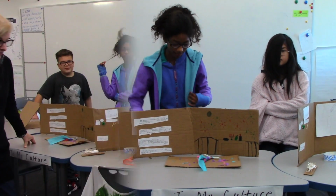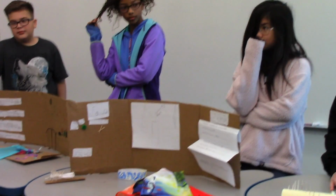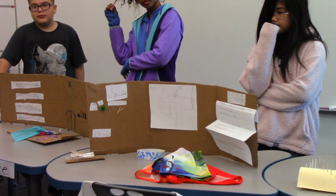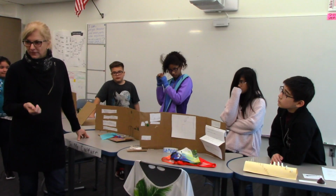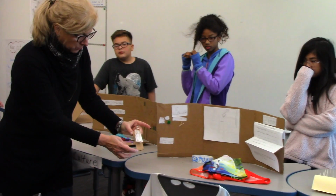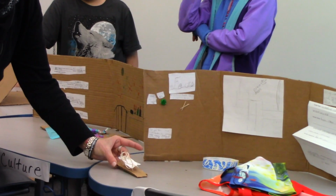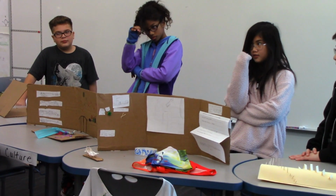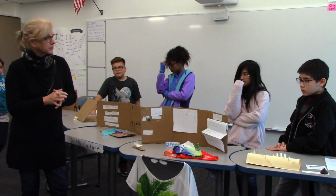Nicely done. This is Sophia, her culture is Vietnamese. So this was very interesting because we listened to Vietnamese music, looked at the instruments that they use. The sound is, we'll have to Google it, I'll let you guys hear it. She made a replica of an instrument which has a lot of wires and things coming out. How would you explain that sound? It's almost like a piano that you just take and you would pluck the strings, kind of like that.